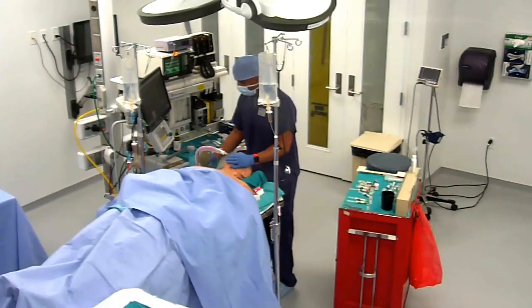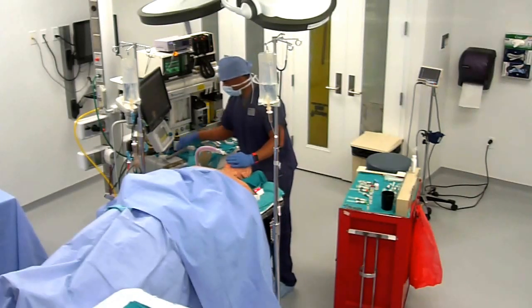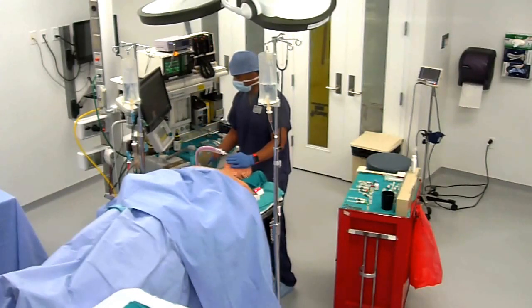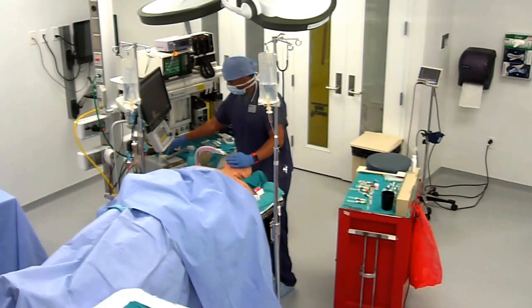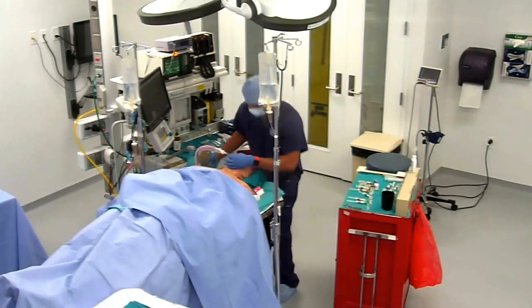So now I'm going to bag the patient, and as I'm bagging, I'm assessing to make sure that I get the tidal volume that I want, which is 600, and there's no resistance as I'm bagging, so the patient's still asleep. How deep were you on the tube? 23 at the teeth. Okay.